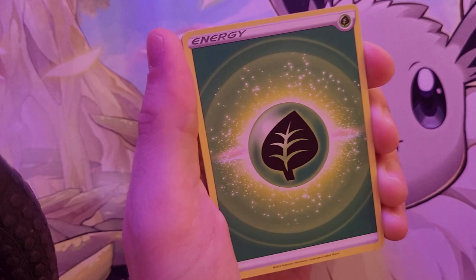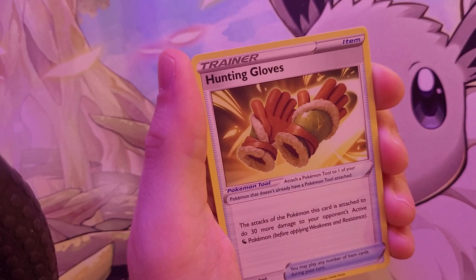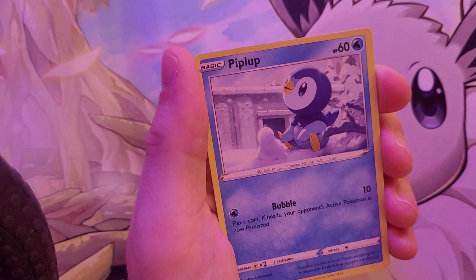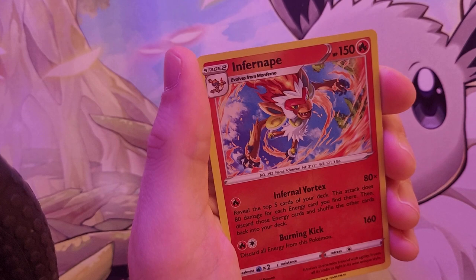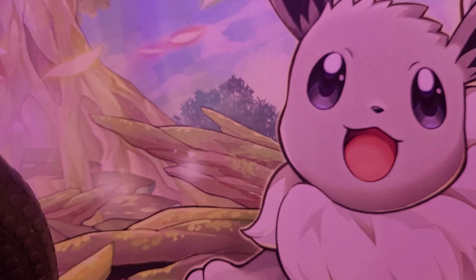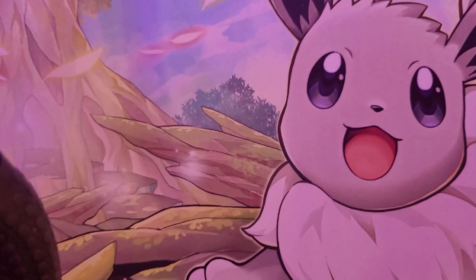Floatzel, Hunting Gloves, Buizel, Carbink, Minccino, Turtwig. Piplup. Oh, I love that Piplup. It's one of my favorite Piplups. Infernape, probably my least favorite fire starter, and Tornadus. I don't know if Infernape or Blaziken is my least favorite. Or Cinderace. But see, the thing is Torchic is so cute. Torchic is very cute. And then you just keep going, and it just gets worse. It's worse and worse.